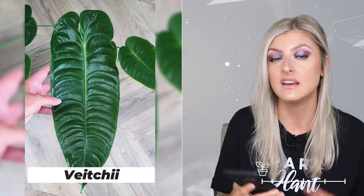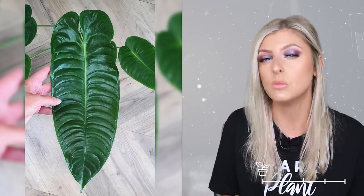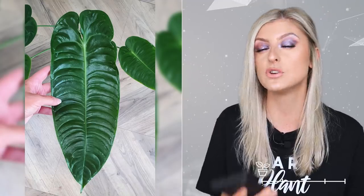They don't need as much humidity, they're quite hardy, they can tolerate underwatering a lot more, they can tolerate kind of bad quality water a lot more as well, so they're really quite good if you want to stretch out your Anthurium collection, but you don't want something velvety.